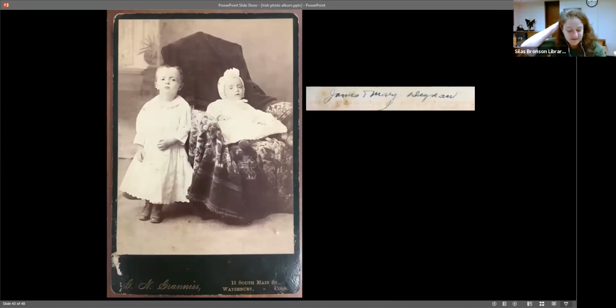Two more children. So James and Mary Deegan. And again, going by the location of the photographer, Grannis at 15 South Main Street, going by the approximate date of the photograph being about 1890, 1891, somewhere in there. James and Mary Deegan, born 1888 and 1890. Their parents, Patrick and Mary, were again Irish immigrants. Their father actually arrived only in 1887. Their mother arrived in 1879. So their father had been in this country for only a few years when he had this photograph of his kids taken. I love the expression on James. I'm not sure James is all that excited about this photo. I'm not sure either one of them is all that excited about this photograph.